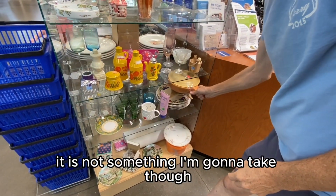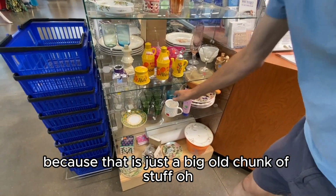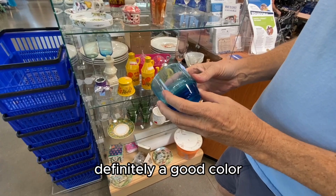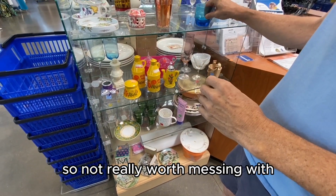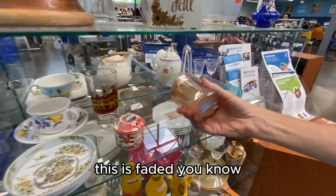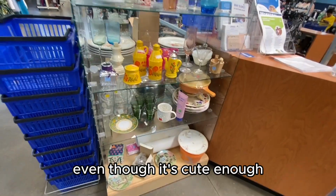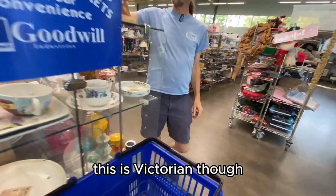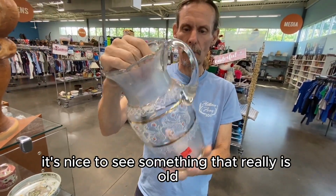It is not something I'm going to take though, because that is just a big old chunk of stuff. Oh, this is 1970s, and it's definitely a good color, but you can see it's got phosphate buildup on it, so not really worth messing with. That's old, but same problem. This is faded, you know, none of this is really worth messing with, even though it's cute enough, even the little bed base. This is Victorian though. I mean, yeah, it's nice to see something that really is old.